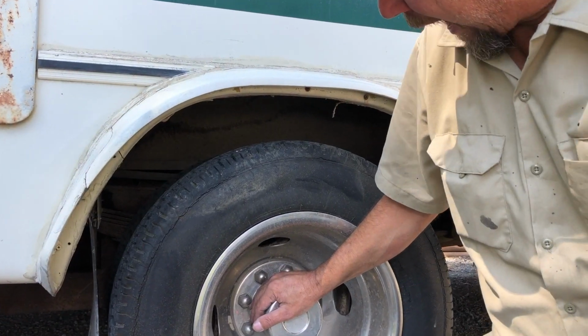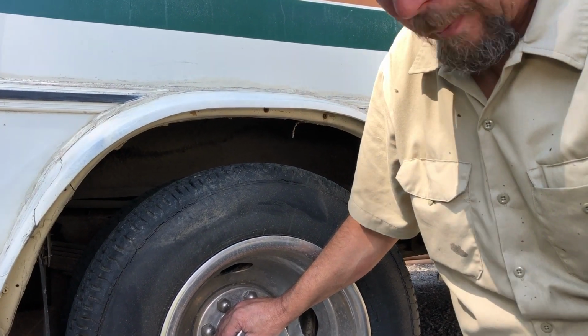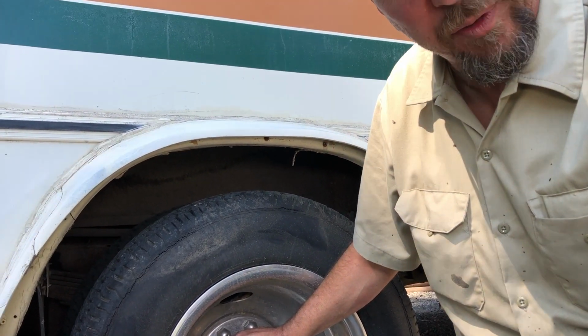The wheel bearings on the back of these things, and these motorhomes, all of them, they're oiled from the differential fluid. It goes down and oils up the bearings in there.